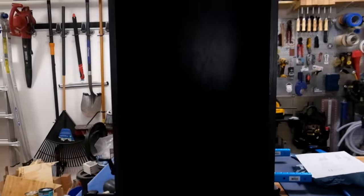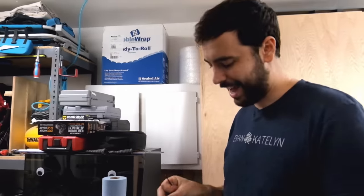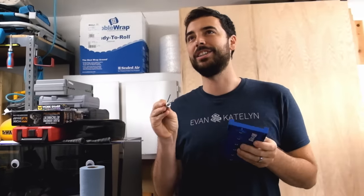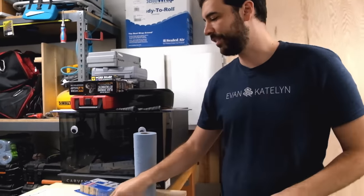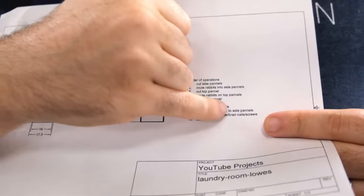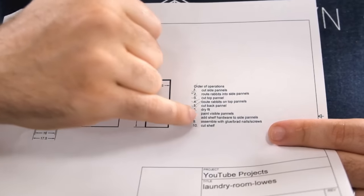Guess what we just realized we forgot to do? Add the holes for the shelf hardware. It would have been easier to do before we assembled everything. And on the instructions we made, it says add shelf hardware to side panels before assembly. Oh, well, we can make it work. Yeah, I mean, you can reach in there, right?